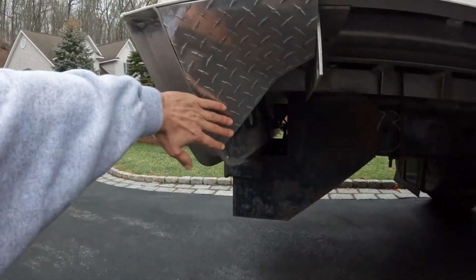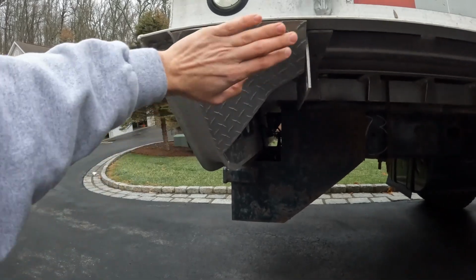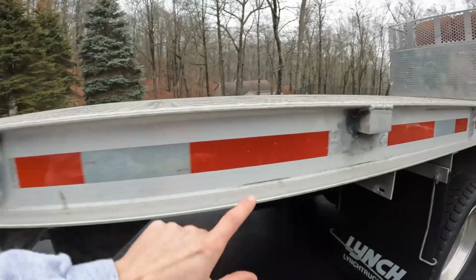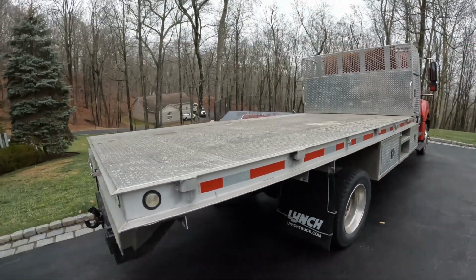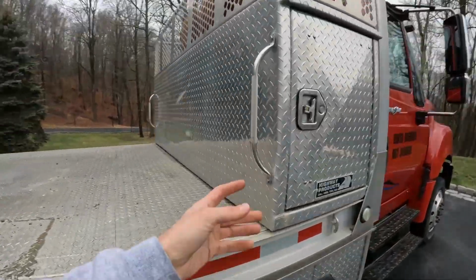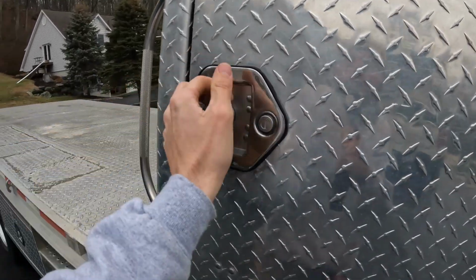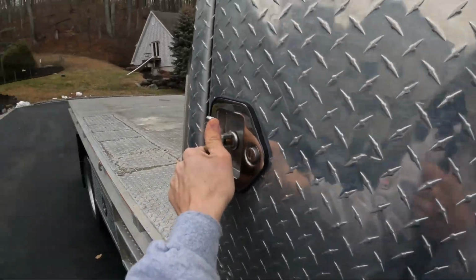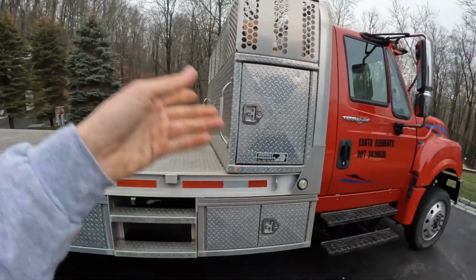But like I was saying, these pieces, I don't know if they're supposed to be bent like that. They don't really look like they got hit, but it's kind of a weird little angle on there. Otherwise, there's just spots like this where the welds look like they were replaced. For the most part, it is in pretty good shape. These door handles are pretty tight. They should definitely spin much easier, but we'll go through and lube everything up.